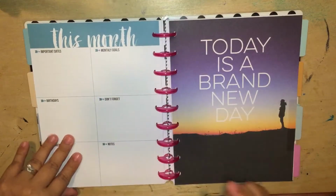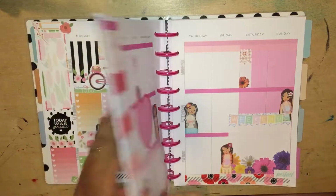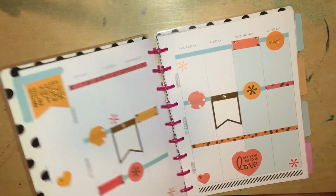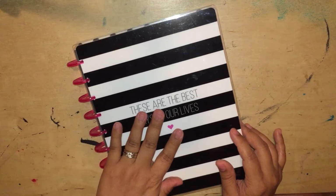This is my Undated Happy Planner that maybe sometime in my lifetime I will use, but it's nice and pretty and decorated, and I love that so much. It's just super fun to decorate these things, but it'll be more fun for me to actually use them.